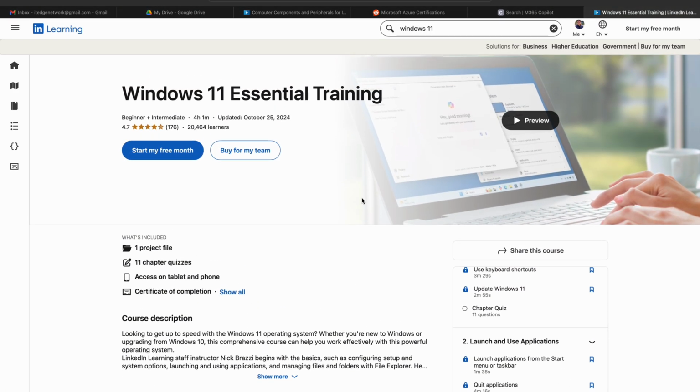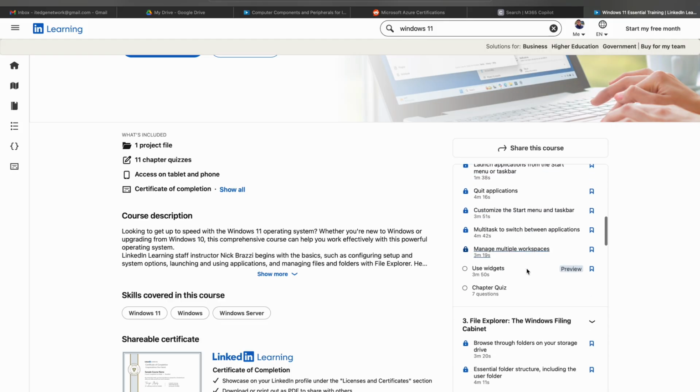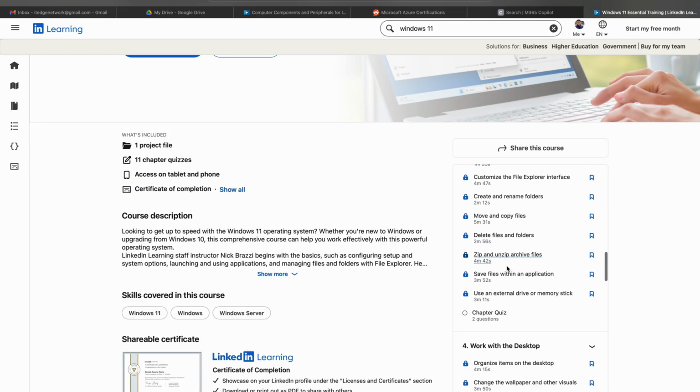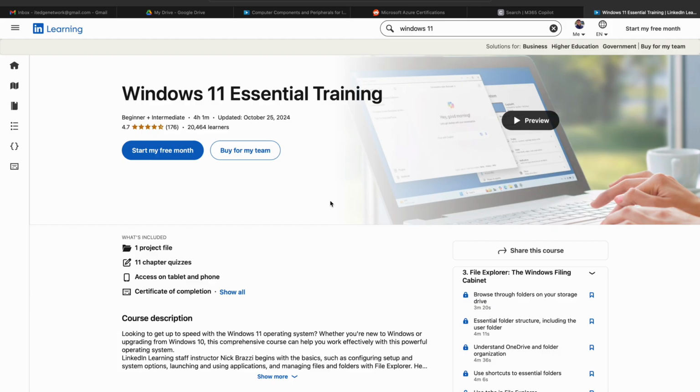This is going to help you learn a lot about Windows 11, because that is going to be your main operating system that you will be supporting. So make sure you're really good at it, you're top of your game, because you'll be getting a lot of questions on this, right? When the user calls you, you have to know your operating system, otherwise how are you going to support them? So yes, do take it. It's free. Like I said, the first 30 days, LinkedIn is completely free, so take full advantage of it.